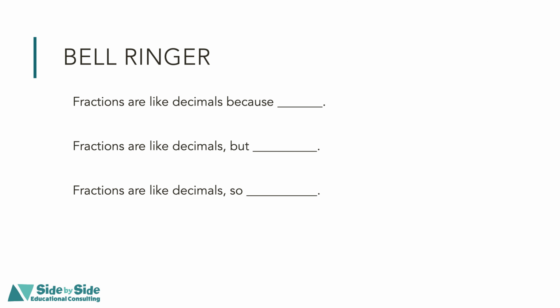Another really great bell ringer are because, but, so sentences. These can be used over and over and over again for different types of contents. It comes from the Writing Revolution, which is a great resource for how to teach writing better in classrooms. But these because, but, so sentences can be incorporated into any content, and it's a great way for kids to really apply what they've been learning. And the example that you'll see here is actually a math example.